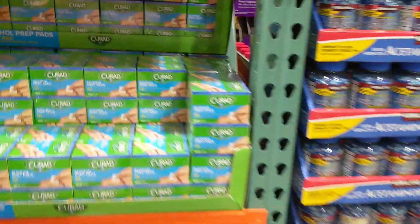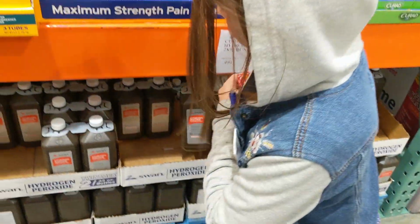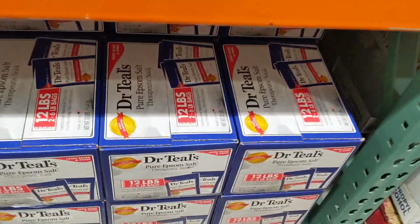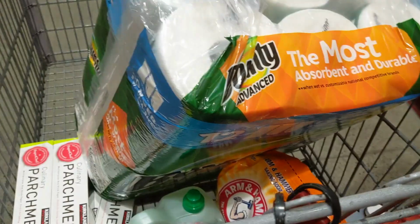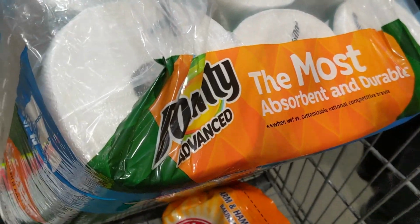Yeah. All right. These are, no, that's not Band-Aids. Do they have Band-Aids here? Oh, they got hydrogen peroxide. Good job, Tal. You found it. Oh, and Epsom salt is right here, and I think that's the last thing, because I think I'll just wait to get Band-Aids at Target or something. Baking soda. Oh, I already got it. There we go. And now our cart is filled with non-food items. Let's run through the checkout, get it in the car, and then come back for more shopping.